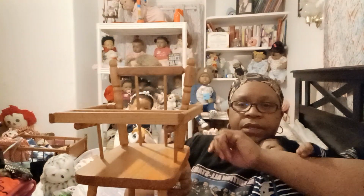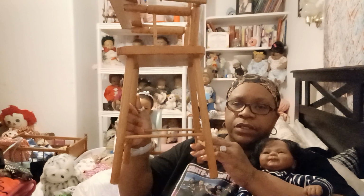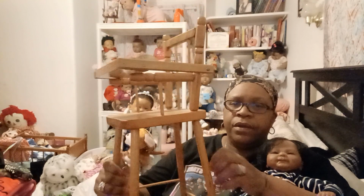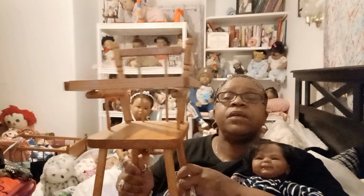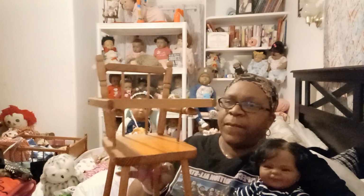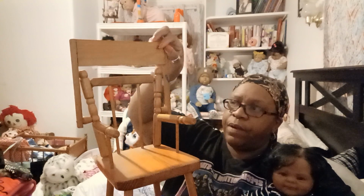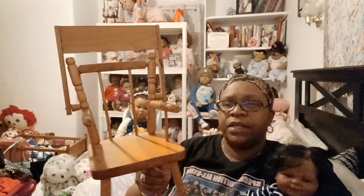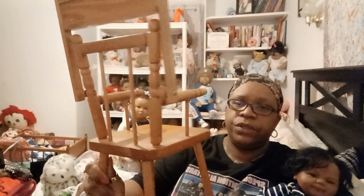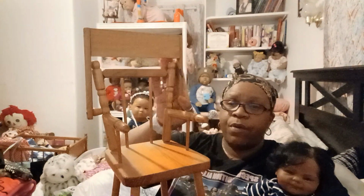And this here is another chair that I found. It's not too big, but there it is right there. I'm 19 minutes in, you guys. I don't want to keep looking at the time. I enjoy doing my videos and not having to worry about the time, so I'm going to make sure I get that memory card in my phone, because I don't like having to delete stuff out of my phone. You see that, family? That's nice. Really good condition.